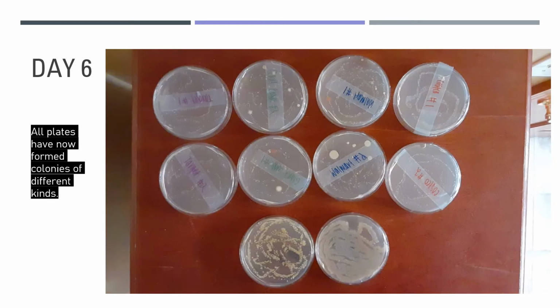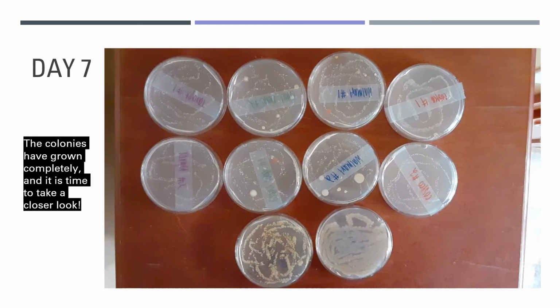And on the 6th day, unfortunately, all the plates now have bacteria growing on them. Target has them. They all do, and now they're beginning to just grow. Which we expected because bacteria is everywhere. It's just a matter of how much bacteria is where. So day 7, the colonies have all grown and we decided to take a closer look.